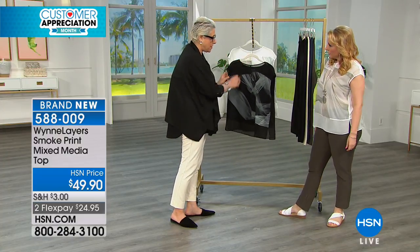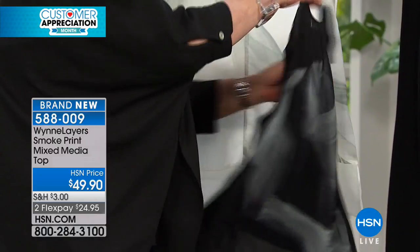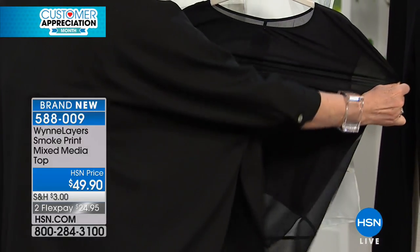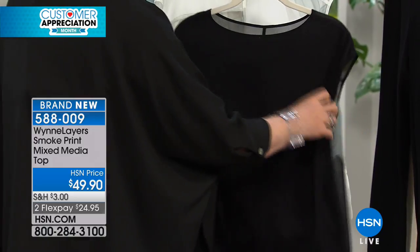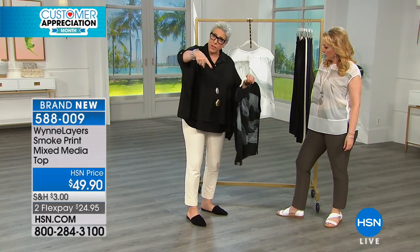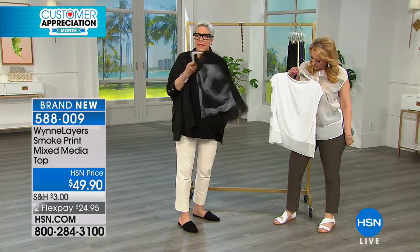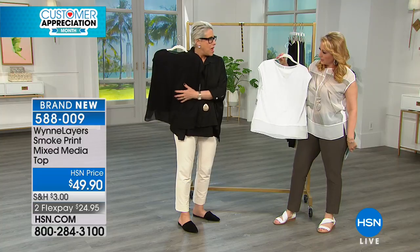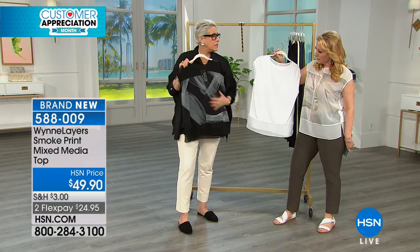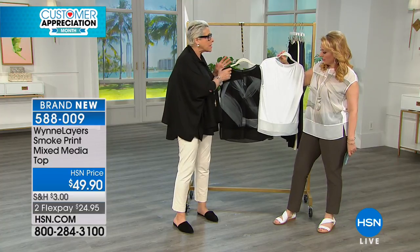Now there's some cool things about this. It's woven in the front, so it doesn't have a lot of stretch. But to make sure we keep it easy, it's my Roundspan in the back. You might not know the two-pack tank, but if you do, which is available on hsn.com, this is the exact same Roundspan. So you can wear that as your little tank underneath if you don't already have one. So it all mixes and matches.